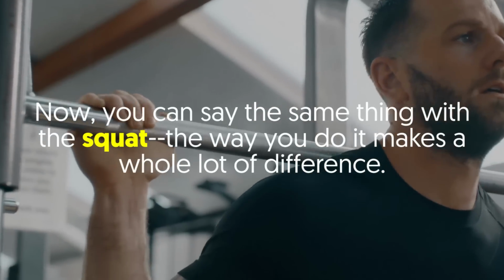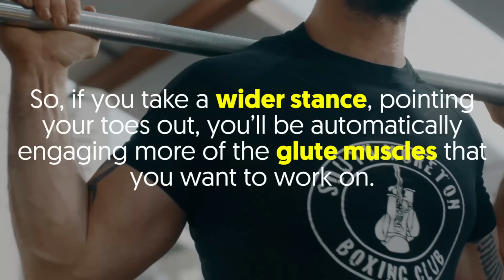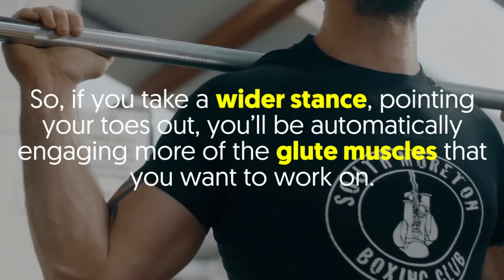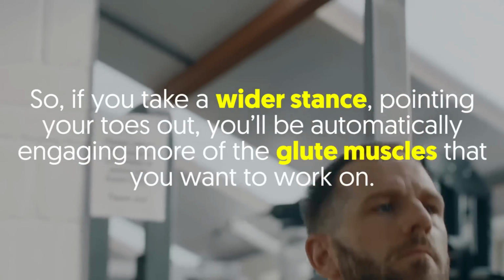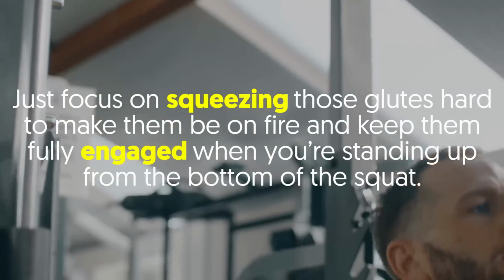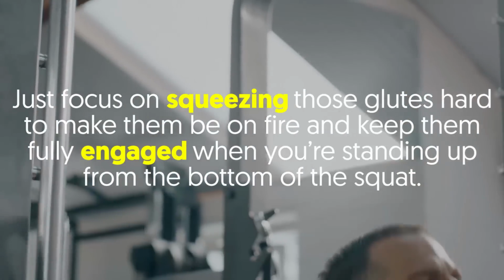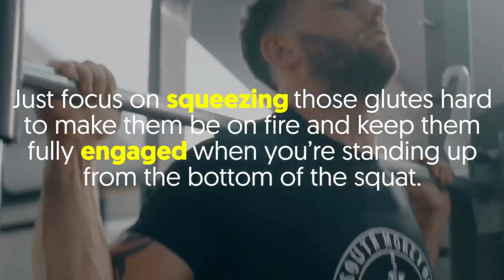Now, you can say the same thing with the squat. The way you do it makes a whole lot of difference. So if you take a wider stance, pointing your toes out, you'll be automatically engaging more of the glute muscles that you want to work on. Just focus on squeezing those glutes hard to make them be on fire and keep them fully engaged when you're standing up from the bottom of the squat.